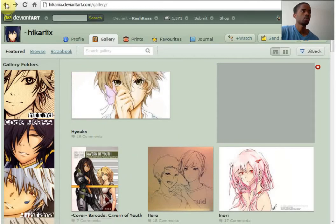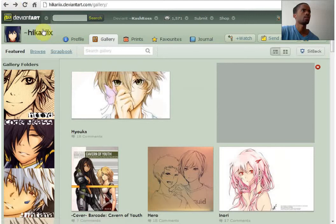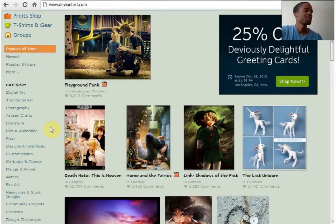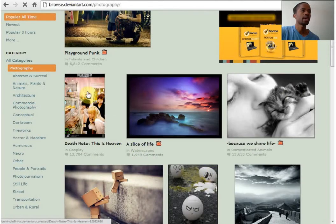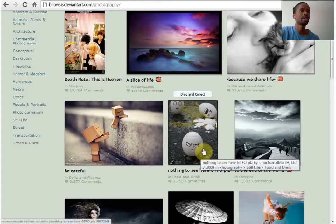So say you're not interested in manga, you're interested in photography. Then what you'll do is you'll go here and you'll say, hey, I want a manga influenced photography. I know I'm always talking about manga. Let's go somewhere else. I want something like this. You can do this yourself.